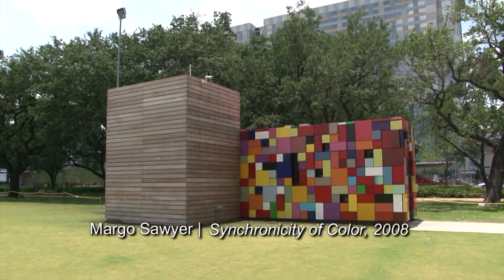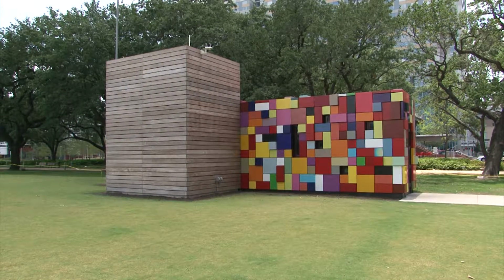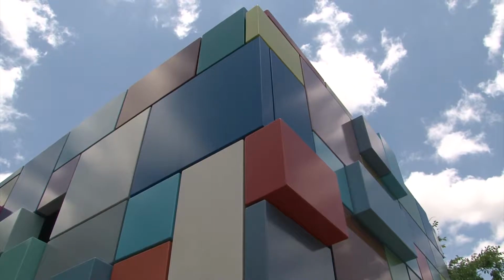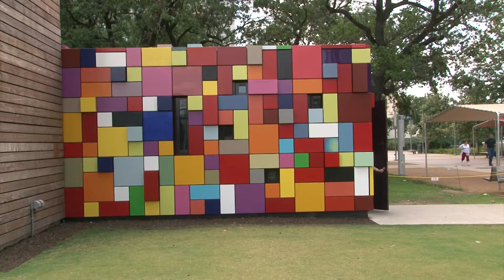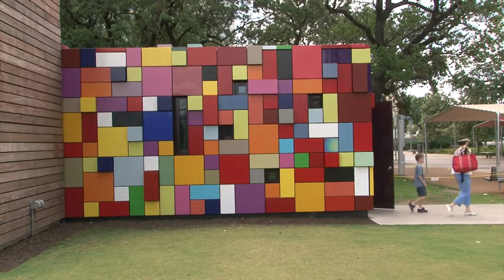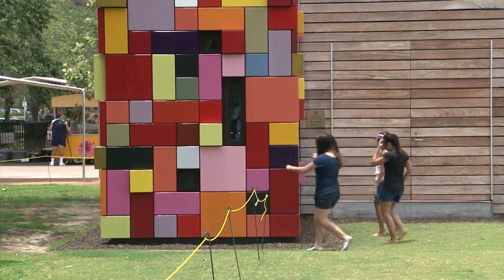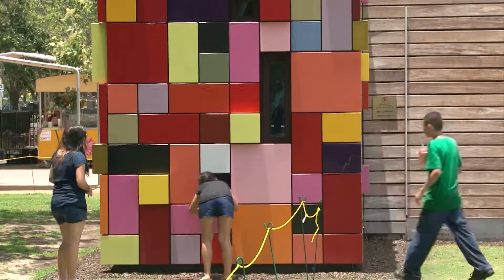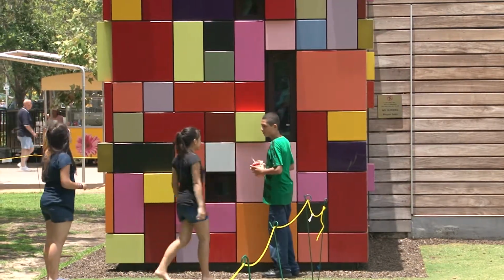Synchronicity of Color by Austin artist Margot Sawyer is one of the first pieces that Houston Arts Alliance completed under the Percent for Art ordinance. Done in 2008, the work covers the garage entrances to the parking below Discovery Green. But the story is not only the exterior of the work, which is very jazzy and colorful, but also the interior.